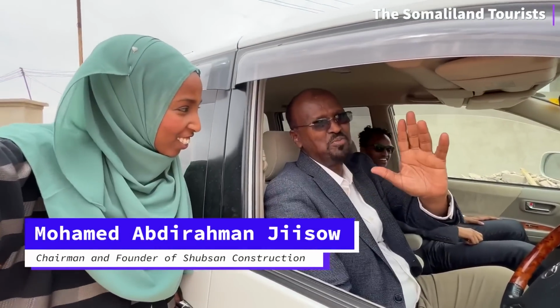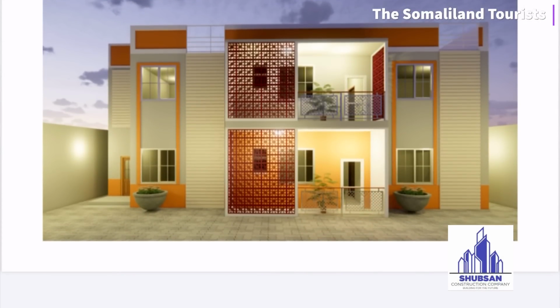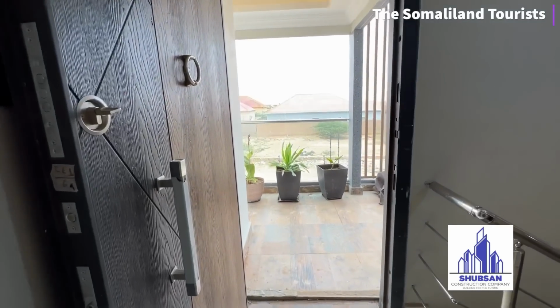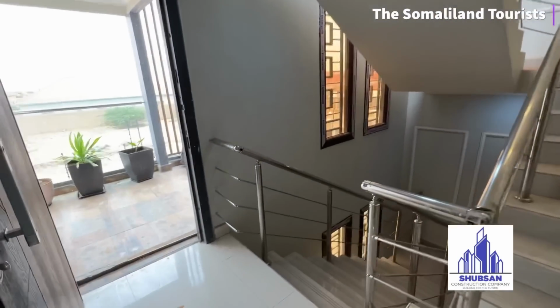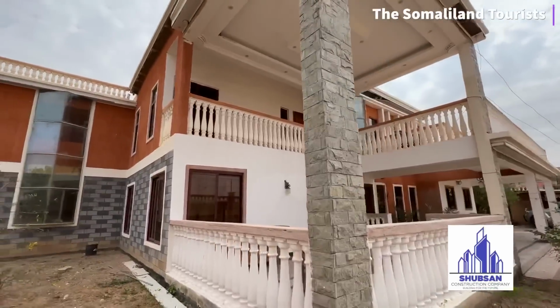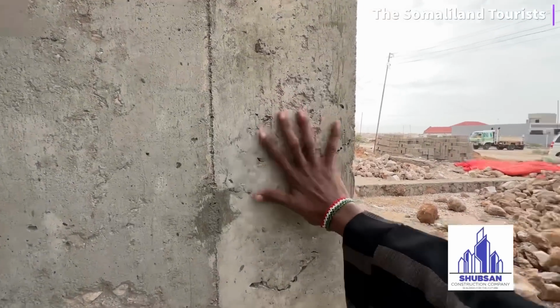Assalamu alaikum, everyone. This is Shubsan Construction Company from Hargeisa. We are using technology. We are trying to bring better houses to the rest of Somaliland. We started in Hargeisa. Inshallah, this is our second year, and hopefully we have about 20 projects going on. Our houses are all solid concrete without any bricks. So inshallah, we welcome you.